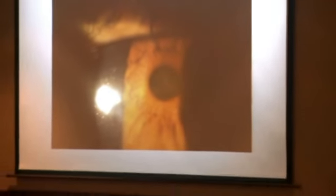So there's a complication, okay, but you are supposed, as a refractive surgeon, to think about and to follow very closely this situation. So we need to keep being corneal specialists in order to be a better refractive surgeon.